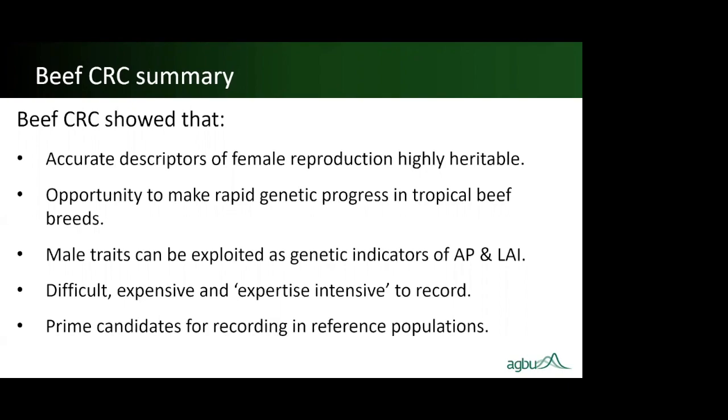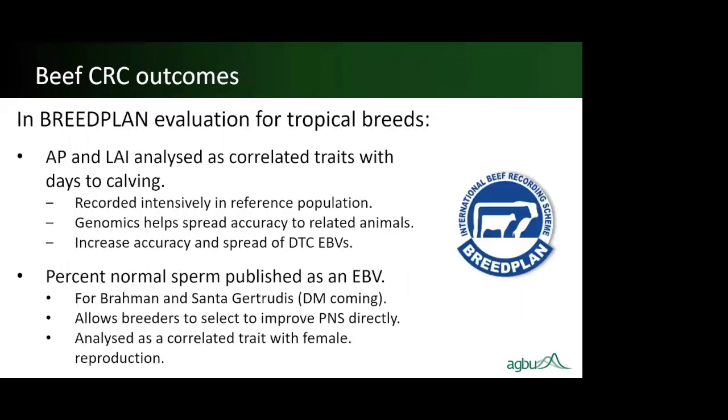But there's no getting around the fact that these are difficult and expensive and expertise intensive traits to record. There is a lot of inputs required to get this data, which in the era of genomics makes them prime candidates for recording in a reference population situation. And that's one of the things we'll look at now.